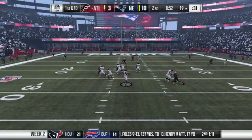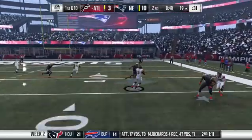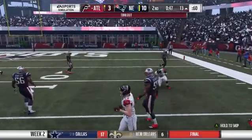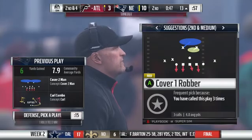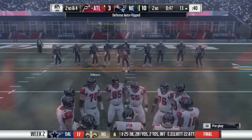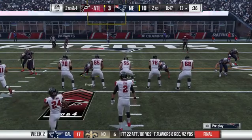From the red zone now, here's Ryan on first down. Escaping the pressure right. And he'll slide down to avoid the tackle. The Falcons going to use the second of their timeouts, as the clock's going to stop with 47 seconds to go in half number 1.